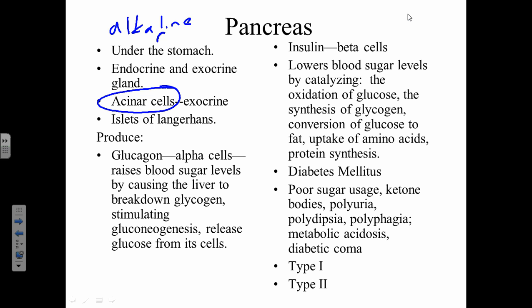What's alkaline mean? Chemistry people, what's alkaline? Basic. Because what's coming into the first part of the intestine? Stomach acid, right? And the intestine is not really prepared to handle that. So to keep you from digesting your own intestine, the stomach is sending in acid at the same time the pancreas is sending in base. And when those two get together, what do you got? Acid plus base. You get neutral, right? So it neutralizes the stomach acid.